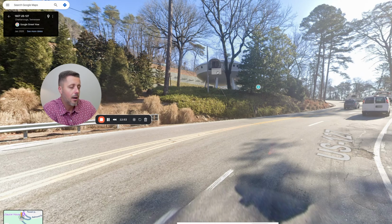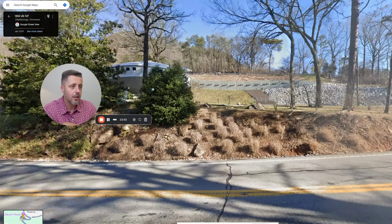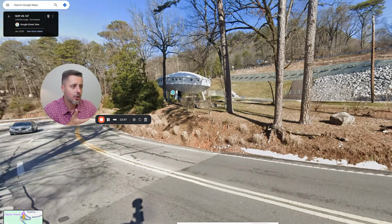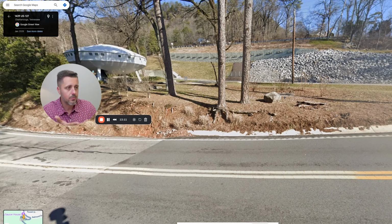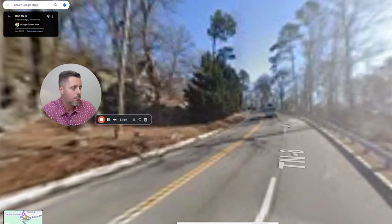This is a house. I believe it's an Airbnb now. It keeps becoming an Airbnb, and then somebody buys it and it becomes an Airbnb again that you can actually stay at. As of the recording of this video, it literally looks like a saucer spaceship. So it's a really cool little place that people can stay at, and everybody sees it going up and down Signal Mountain, something for you to check out. But as you can see, the road going up the main way, it's not bad at all.